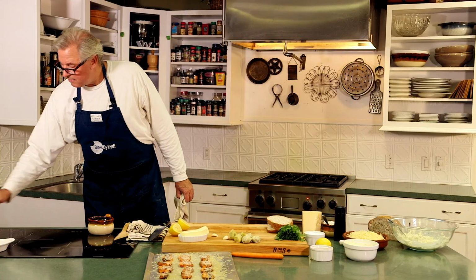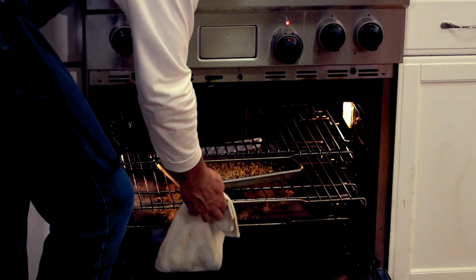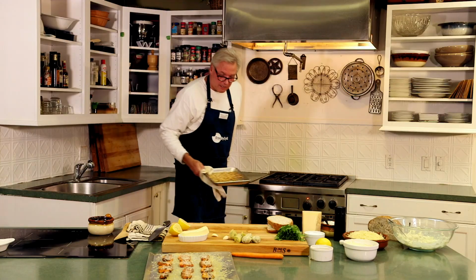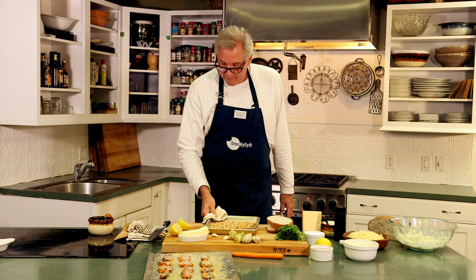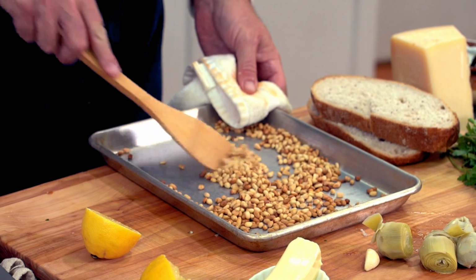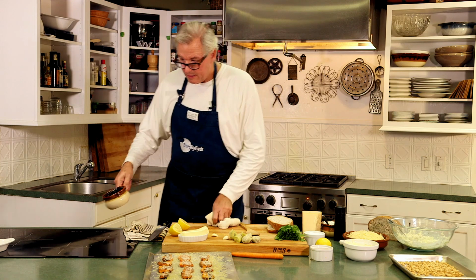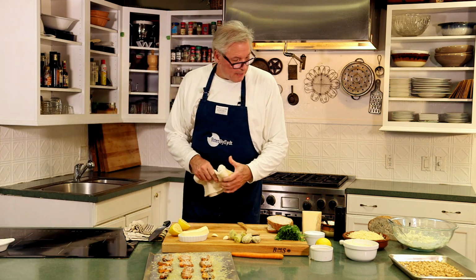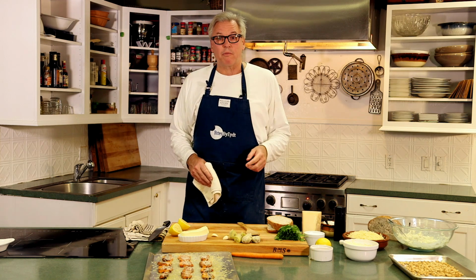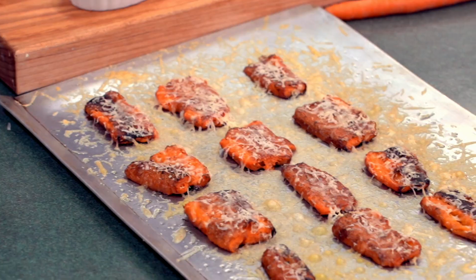I'm gonna check. There we go. On the pine nuts, I can smell them. Have a good color. Very nice. And that's good to go. So I'll get the pan up to speed, and we will melt the artichoke melt. Excellent. So the carrots look fantastic. The pan's up to speed.